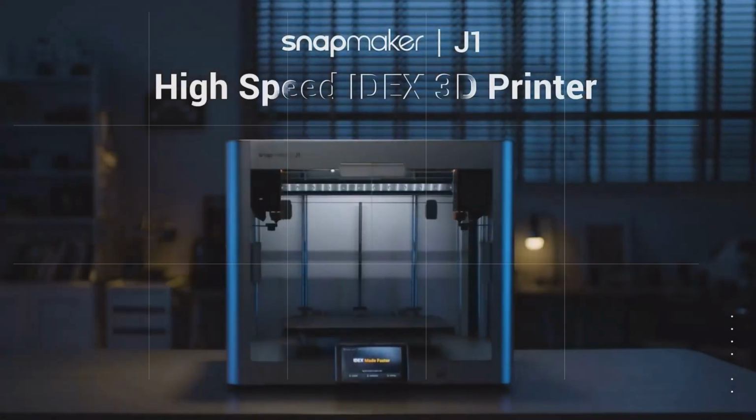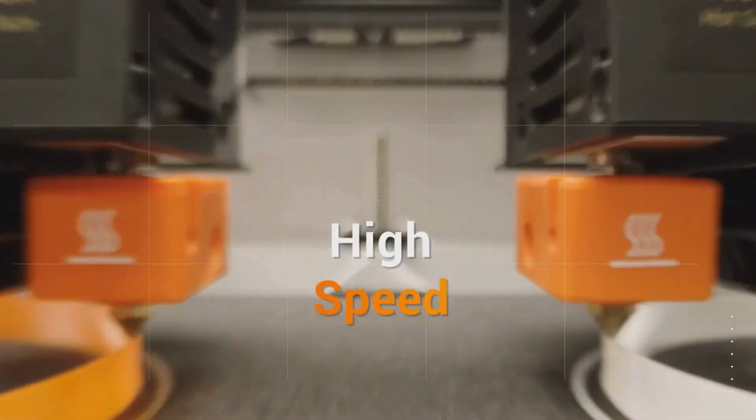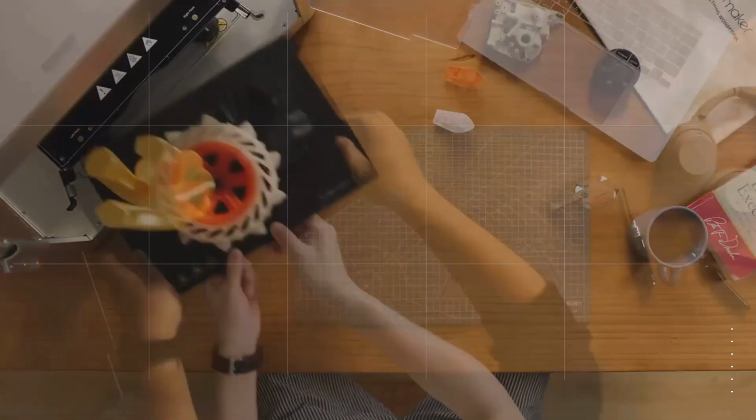While the SnapMaker J1 undoubtedly offers an array of capabilities, users should consider whether they require the full spectrum of functionalities or if they would benefit more from a specialized printer.